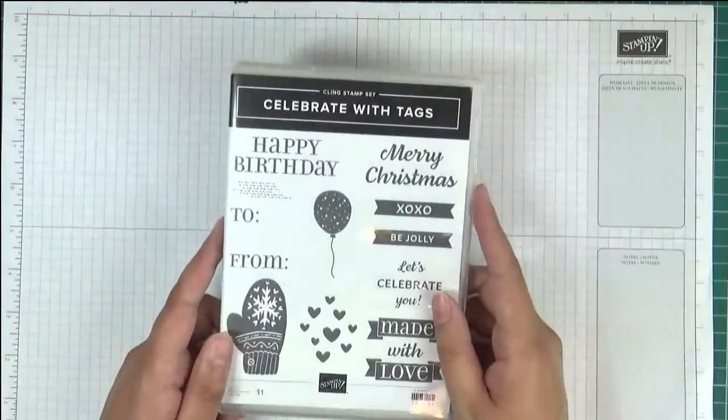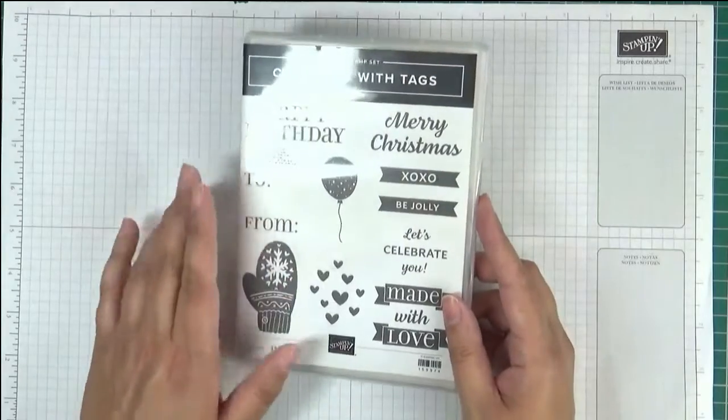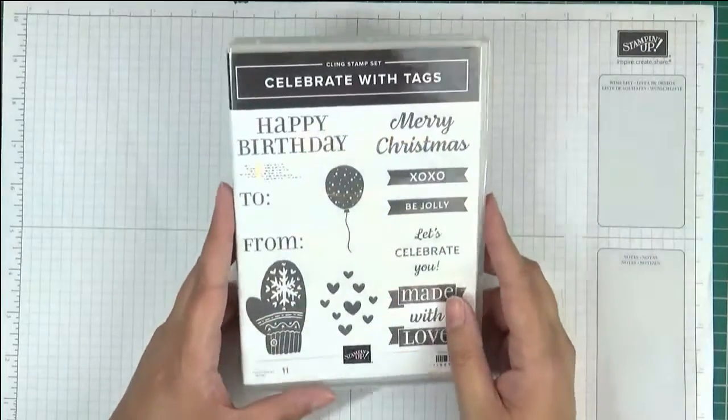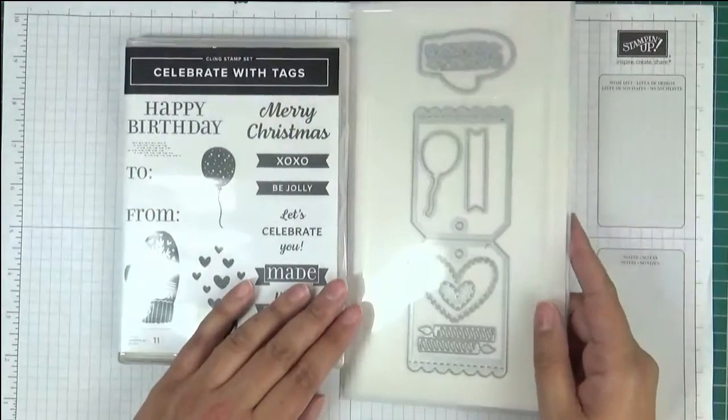The next one I've got for you is Celebrate with Tags. So this is a great sentiment set. Happy birthday even, so it doesn't have to be just Christmas. Merry Christmas, let's celebrate you, made with love. You've got the hearts, the balloon. They're a really versatile, great set for any time of the year. And then you've got the matching dies.